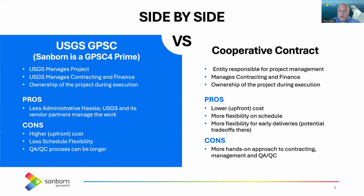On the cooperative contract, again, the entity, if you're a state, you would be responsible for the actual project management of that. That comes with pros and cons of its own. The contracting and financing is yours to manage. The USGS would provide their matching funding, and then you have to manage and report based on that. And then the ownership of the project during the execution is yours to manage. Lower upfront costs. Typically, the unit costs are lower here.